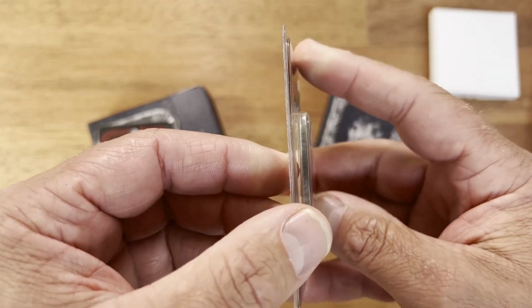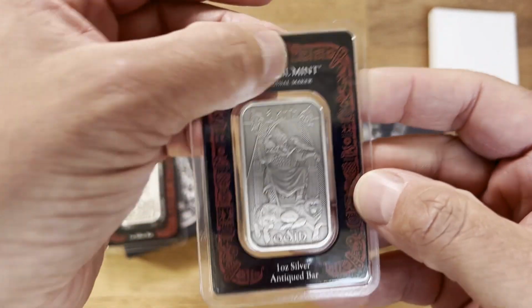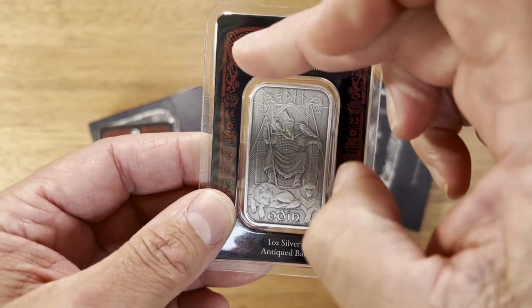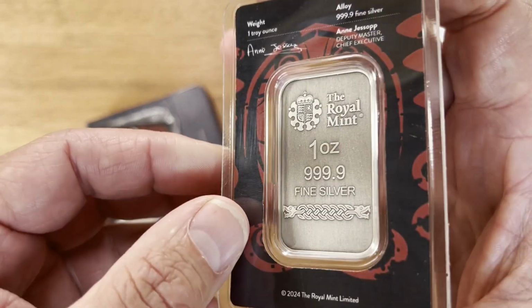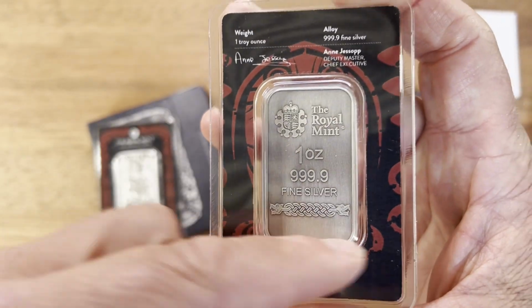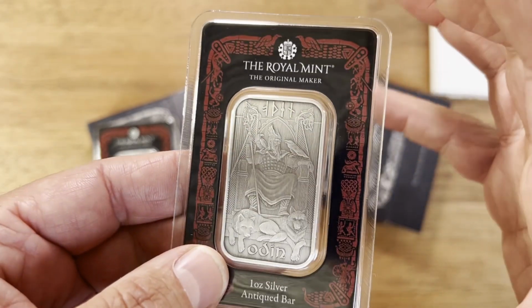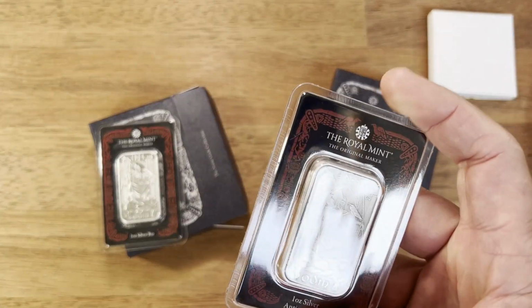I've seen slightly better packaging, but it's still definitely very cool, and I do like the way they've done the branding around here. But it's got the Royal Mint, but they haven't got the name or what it is, like the Norse gods or something like that, missing from the packaging itself. It's just all about the Royal Mint, so that's probably a little bit of a miss from a packaging standpoint for me.